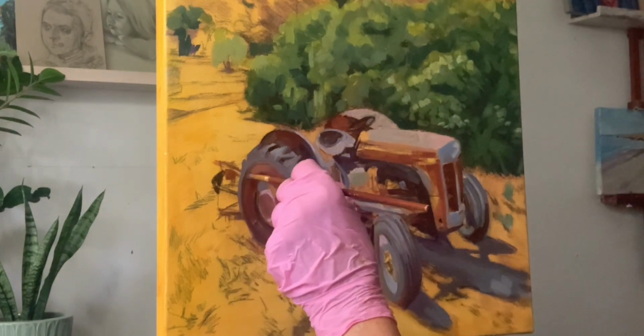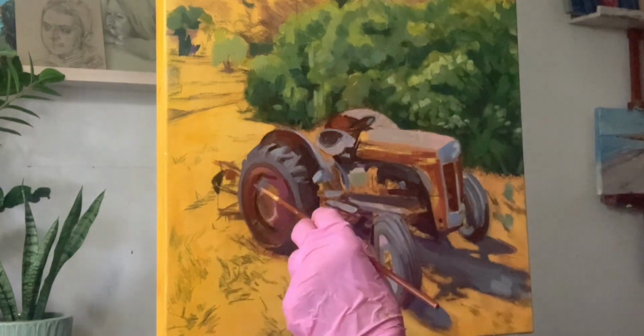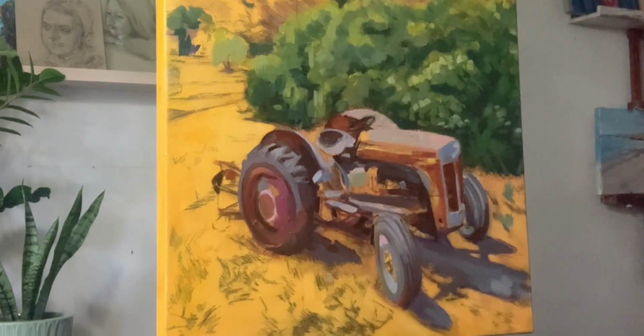I see I'm getting a little pink in there. It's a dream deferred. I love pink. If I can fit it in somewhere, I will certainly try.